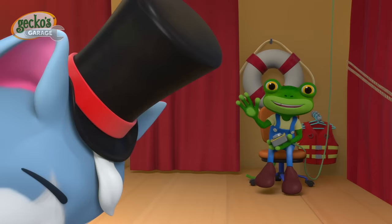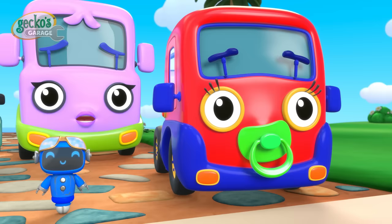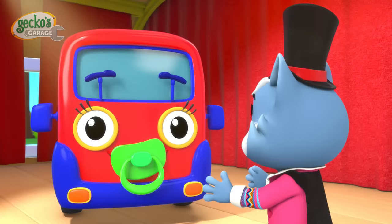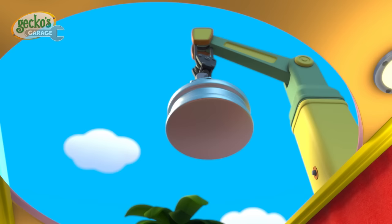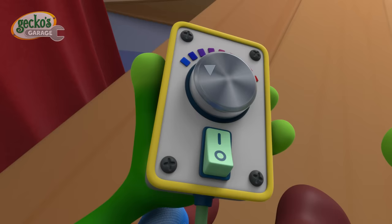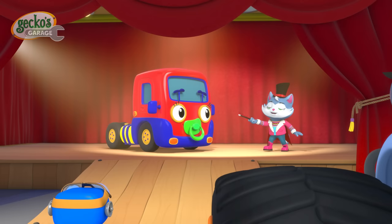Hello, everyone. Cat's putting on a magic show, and I'm her assistant. For my next trick, could I please have a volunteer? Yes, Baby Truck! Stand here, please. My cue! Magnets attract things made of metal, like Baby Truck. This dial controls the magnet's pulling strength. With a wave of my wand, abracadabra!